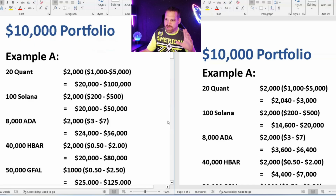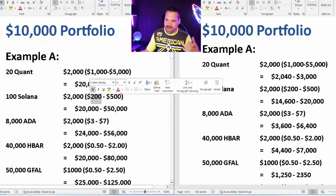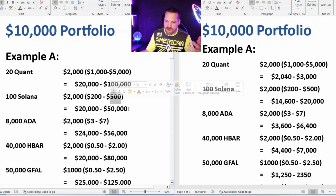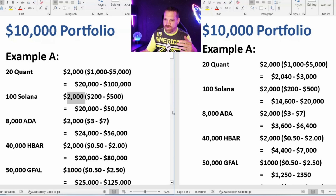So I just like to go back every once in a while and see what my price estimates were and how good these portfolios are doing. And I think Solana, it's already hit $200, so it's already hit my first price target here. And then I thought it could get up to $500. It could possibly get up to $600 to $800, but I want to be a little more conservative. So I still think that this Solana will be worth between $20,000 and $50,000 if you would have picked up 100 Solana for $2,000 back then. So that's probably the best performing one out of this portfolio.